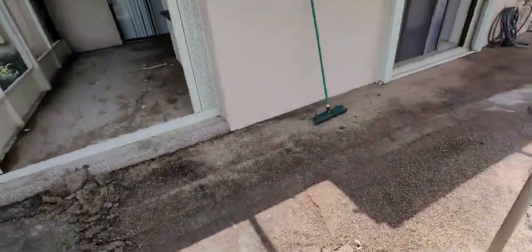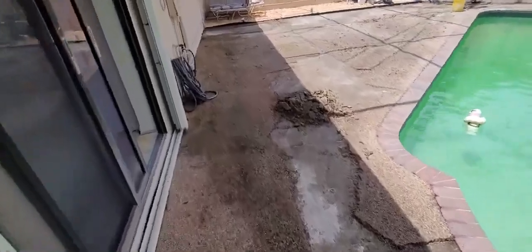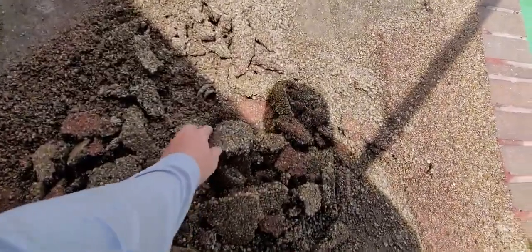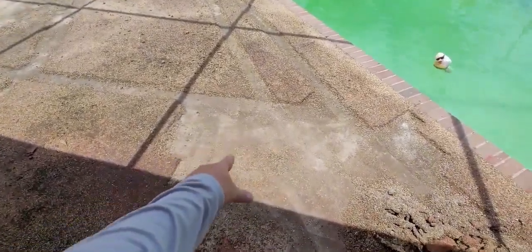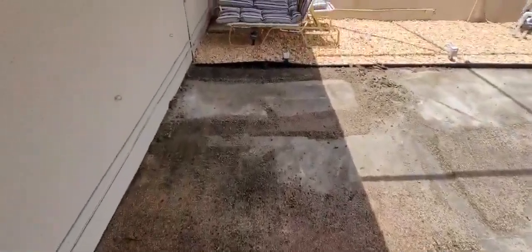And it's a lot thicker than we thought it was, obviously. All right, some pieces are pretty thick. Inch and a half. All right. As you can see, when we do it, we get all the way down to the concrete and get everything off so that it's ready for this to wash and put down your new coatings.